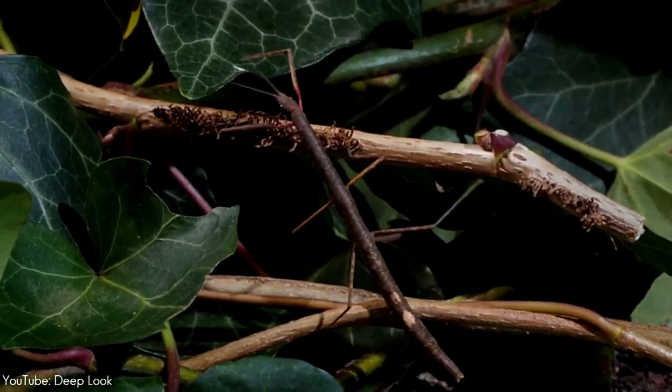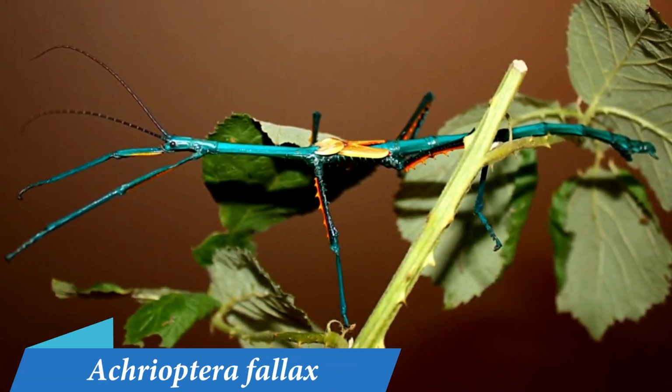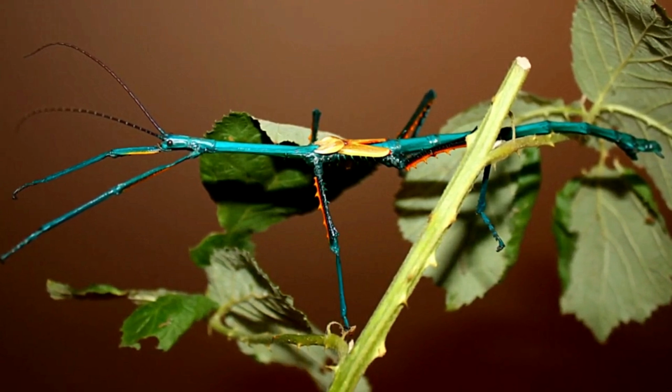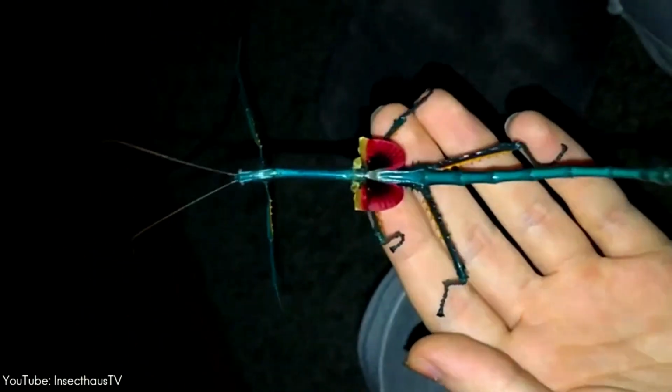This is not the case with Achrioptera fallax. The males that belong to this species are a bright turquoise with orange spines and red antennae. Given how heavily stick insects rely on subterfuge to survive, scientists are baffled by why the males of this species are so vividly colored. One theory leans toward evolutionary advantage.